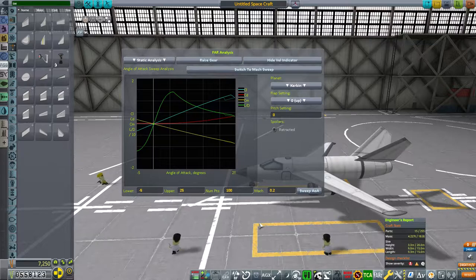So if that was positive, which it is at negative degrees, what would happen is the nose of the aircraft would want to be pitching up, and if it is negative, it wants to pitch down. So essentially what this is saying is it wants to stay at this speed, it wants to stay flat, which is fine. Let's give it something like Mach 0.8 and see what we get.